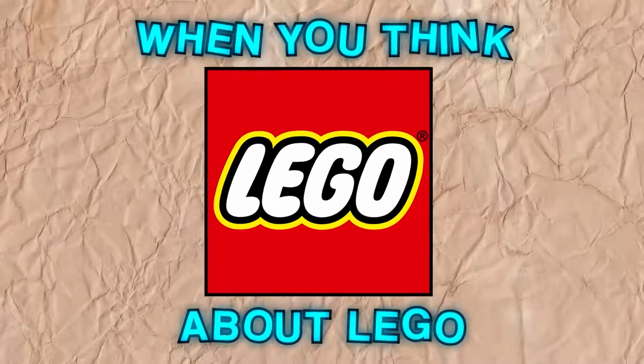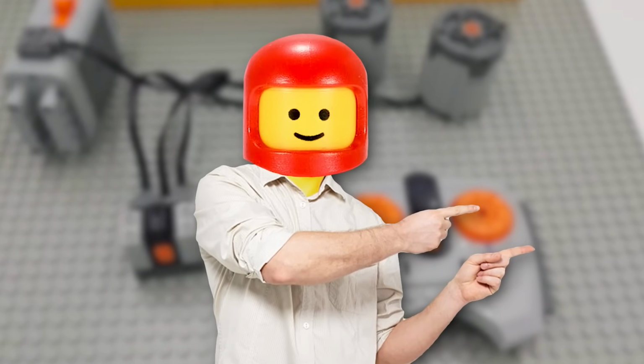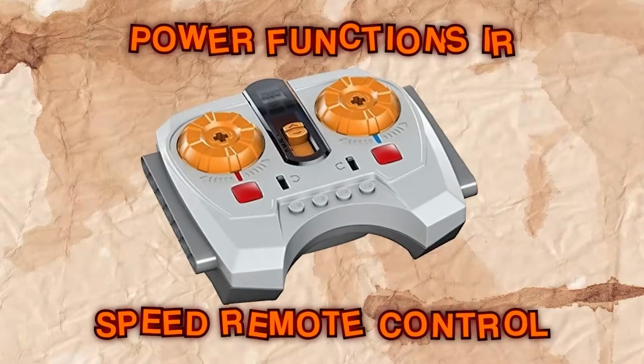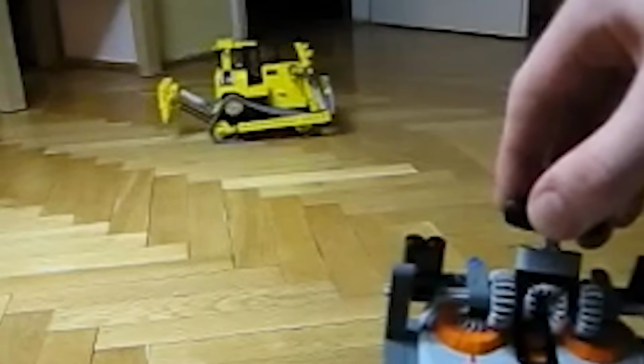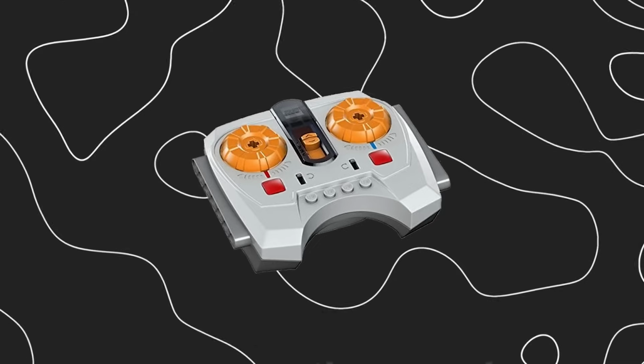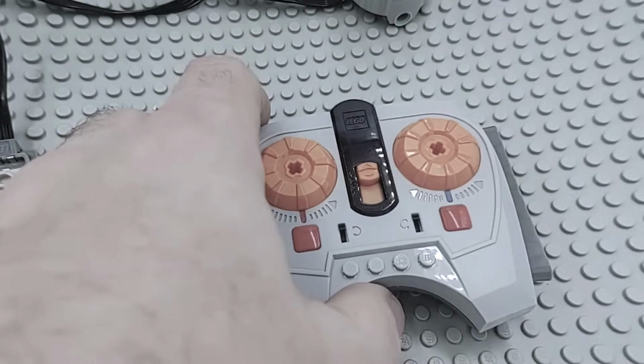When you think about LEGO, fire hazard probably isn't the first thing that comes to mind. But that's exactly what happened with the LEGO Power Functions IR Speed Remote Control. This little gadget was designed to give builders full control over their LEGO Technic sets, letting you ramp up the speed and feel like a true LEGO mechanic. Unfortunately, things got a little too heated.